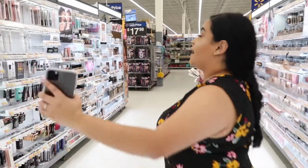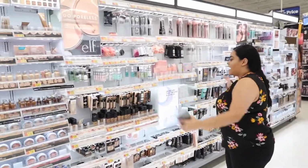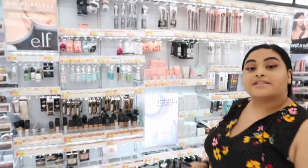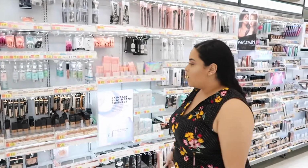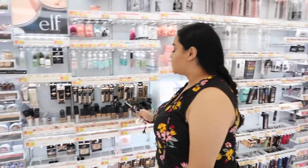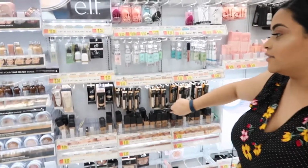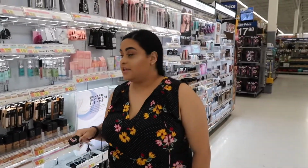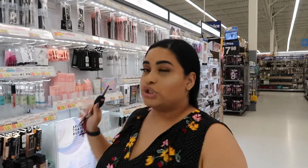So right here we have our e.l.f. section. Anything with e.l.f. is honestly a good pick. There are some misses, of course. With any company, there's always gonna be a miss. One thing I can definitely recommend is the 16-hour concealer. It's a great dupe for the Shape Tape, I believe. So quote me on it.